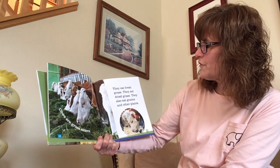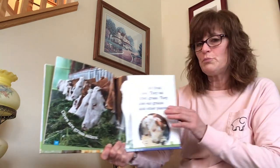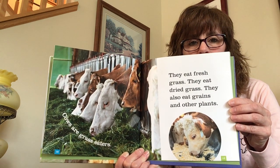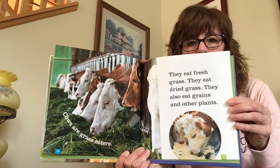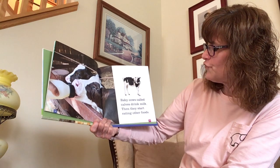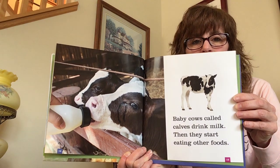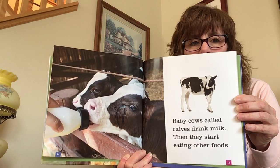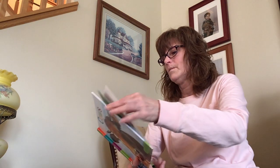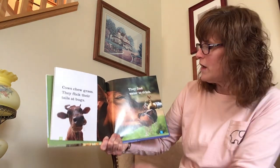Cows are grass eaters. They eat fresh grass. They eat dried grass. They also eat grains and other plants. Baby cows called calves drink milk. Then they start eating other foods. Cows chew grass. They flick their tails at bugs. They find water to drink.